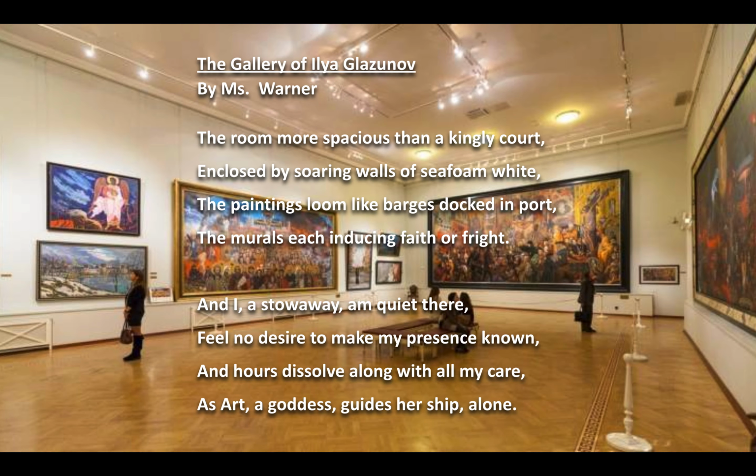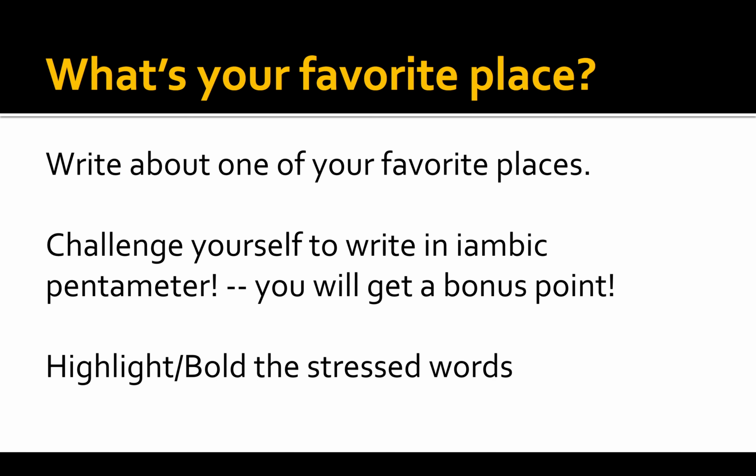Because what I'd like you to do today as one of your assignments is to write a poem about one of your favorite places. It does not have to be your utmost favorite place, just one of them. And if you want the challenge, write in iambic pentameter. So write with 10 syllables in a line, alternating unstressed, stressed. If you do, you'll get a bonus point. And highlight and bold the stressed words like I did. That way I can see how it's going. Okay? And that's it.